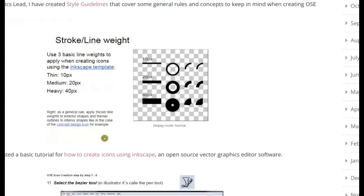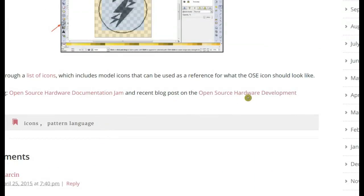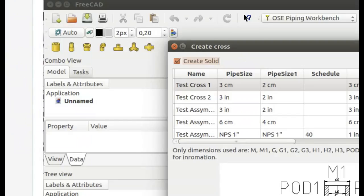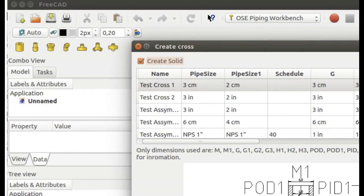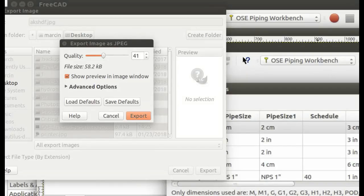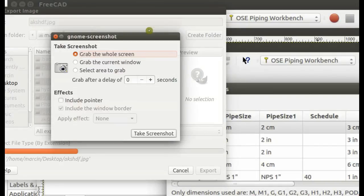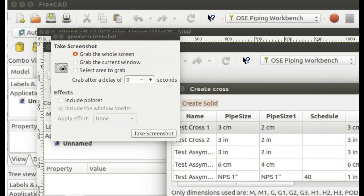For my icons, I took the original icon from our page from FreeCAD and somewhat followed the design guides. FreeCAD has its own design guides, and I modified or tried to mimic the original FreeCAD icons.